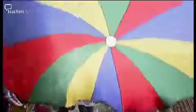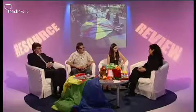Well, I think it's exciting, innovative and very active for young children. It can promote teamwork, cooperation, developing their interpersonal skills. They need to listen. I think it's very important with young children that they can follow instruction. There are a number of books and a number of websites which are very useful to suggest ways of using the parachutes and different types of games that they might use. OK, thank you very much.